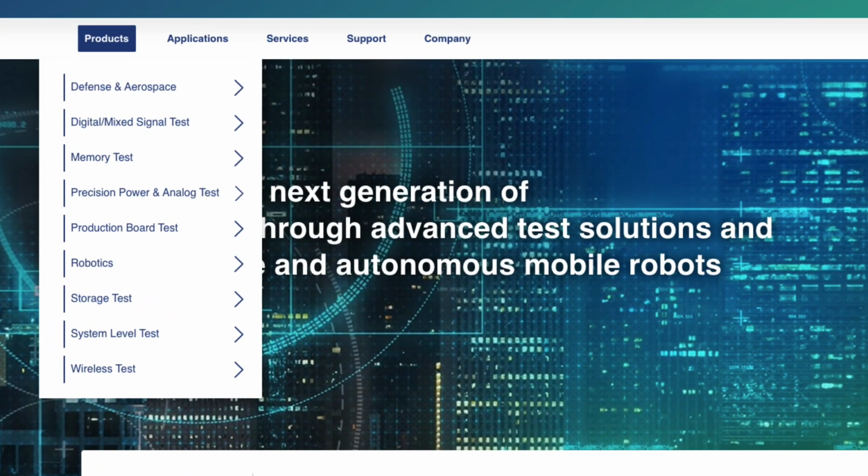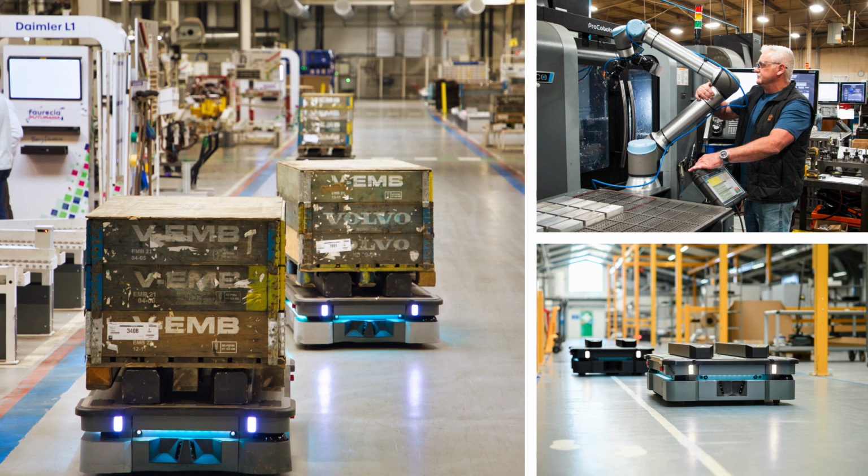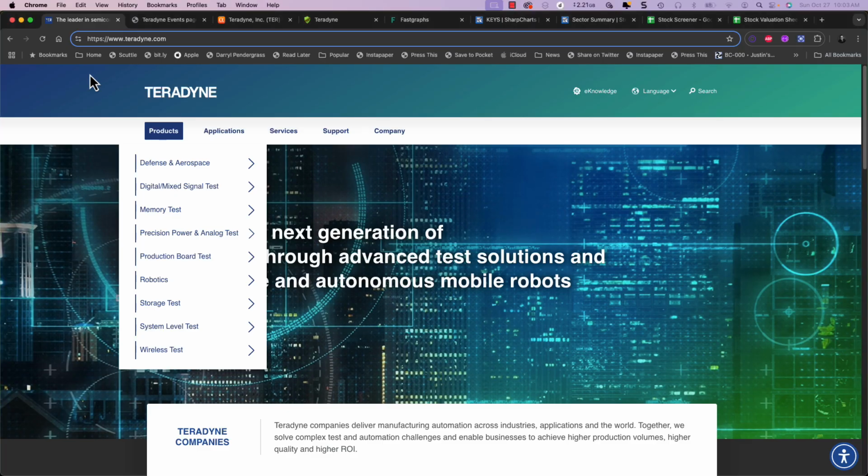Teradyne provides products for defense and aerospace, signal testing, memory testing, power and analog tests, board testing, storage tests, system and wireless testing. They also provide autonomous robots and collaborative robotics.